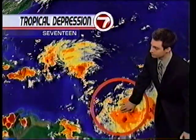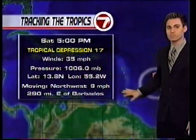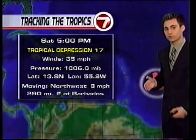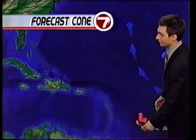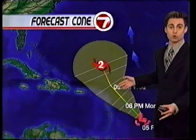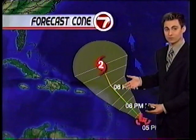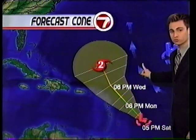Here's Tropical Depression 17 right here east of the Lesser Antilles. Remember this area of thunderstorm activity. We're going to talk about that in a second, but the latest on TD17 as of 5 p.m.: winds of 35 miles an hour. Right now, movement northwest around 9, although that's still a little bit up in the air. We're going to get more information as the evening goes on as the Hurricane Center gets a plane out there to investigate it. As we see the forecast cone, the initial thinking is this storm could be a tropical storm as early as tonight and potentially a Category 2 hurricane by the middle to end of next week as the storm rides up the southwest area of this high pressure system off in the Atlantic.